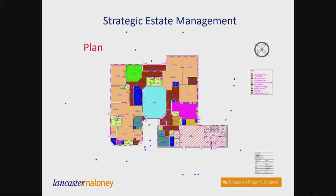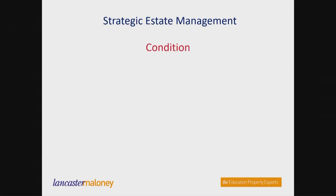On this plan, this is a coloured plan, so this is highlighting different areas, teaching and learning, non-teaching. What would be good to show on the plan are room designations, obviously, but also areas. And we'll see as we go through the presentation how important it is to have up-to-date plans.